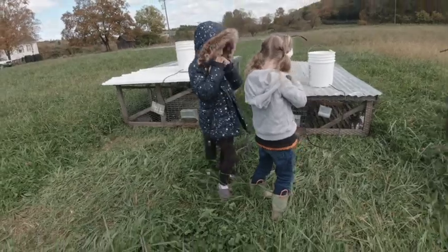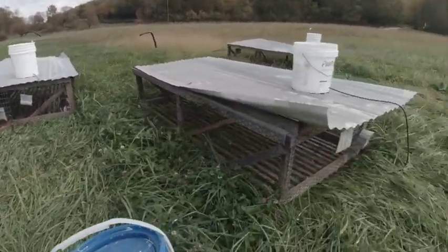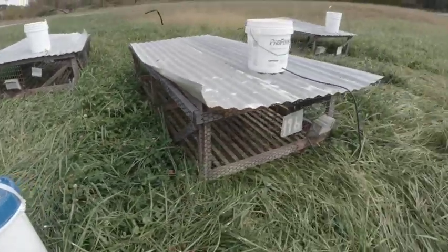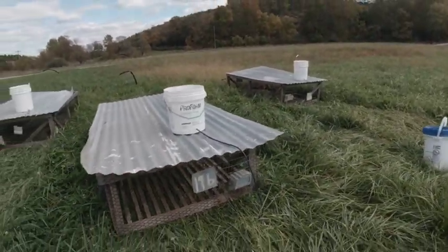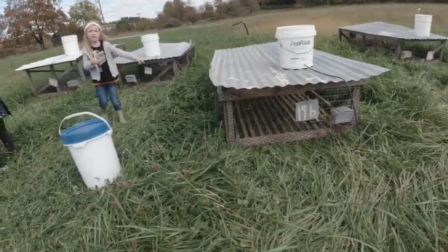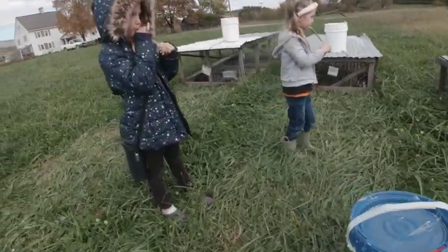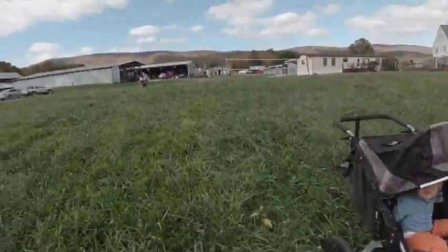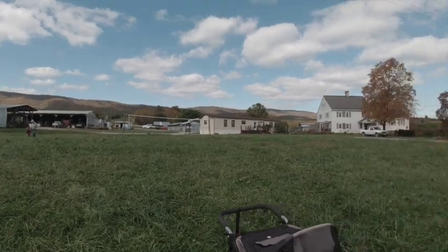What do you think, kids? And these, I'm guessing, are just feed buckets, or empty ones of these. There aren't any in that one. What do you think? Boy, Polyface sure does have a beautiful place here.